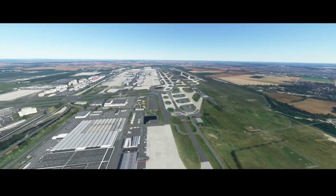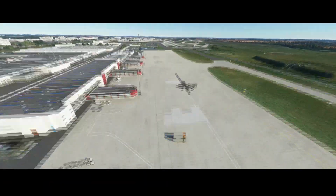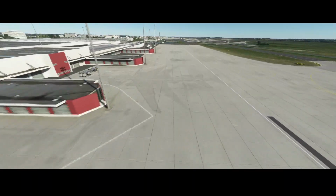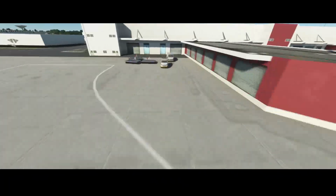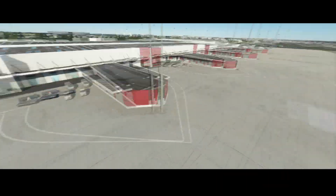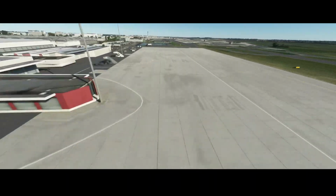So let's start with a review of the terminals, right? So the aircraft is parked here, so we can have a look at this part. This part is probably the cargo part, right? You can see that there are a lot of cars which are used for cargo, and you can see a lot of doors which look to be the cargo part of the airport.